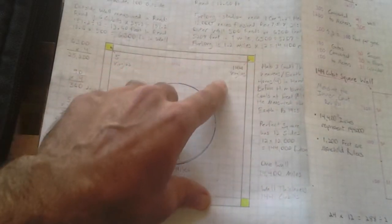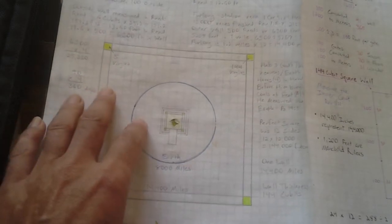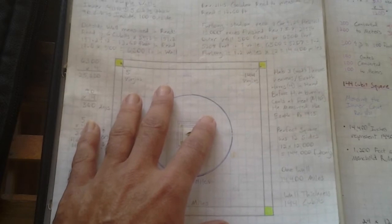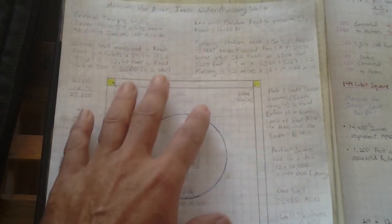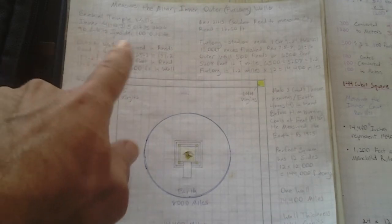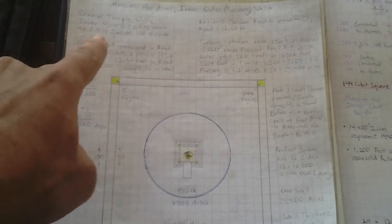It's the thickness of the wall. So there are 2 walls, guys. There are 2 walls in New Jerusalem. There are 2 walls in Ezekiel's temple. There's an inner wall and an outer wall. Now, Ezekiel's temple walls, the inner wall.